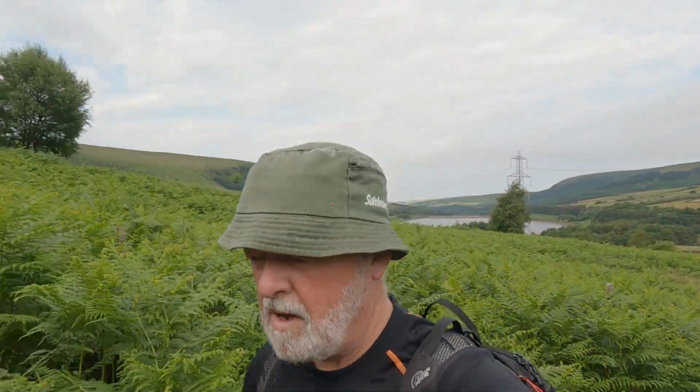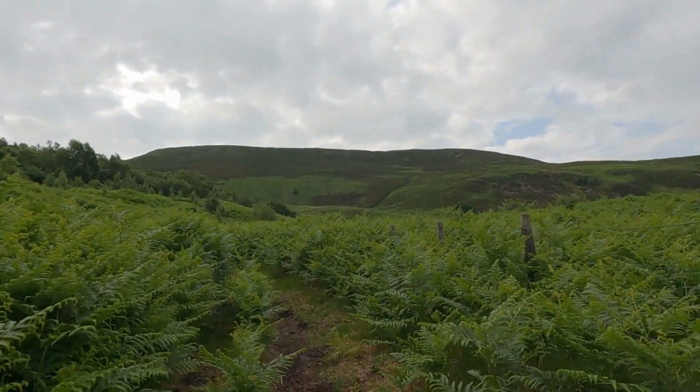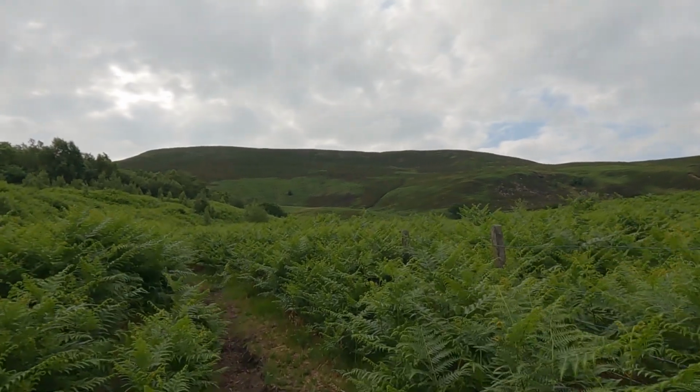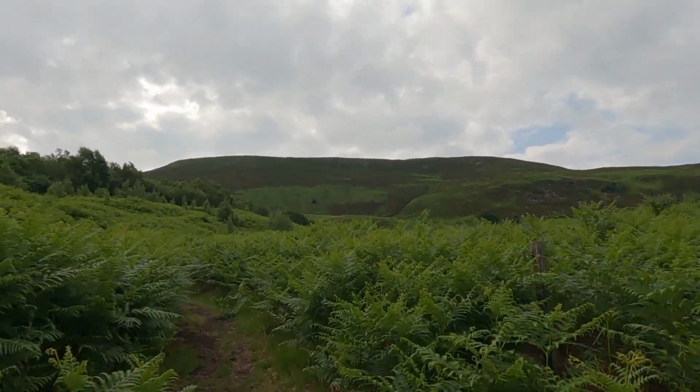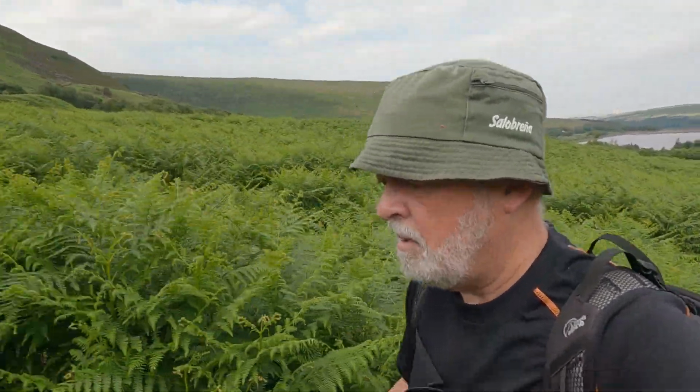So not long after the car park, you'll see a stile up to your right and head up there. It's not marked anything other than access land. There's no true footpath up here, but there is a well used and obvious trail.